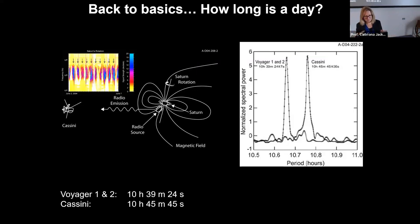And so we actually only discovered the length of a day on Saturn back in 2019. By the time the Cassini mission had ended, we had collected all of the data from 13 years of the mission. And there were some very, very close-in orbits at the end of the mission, which allowed us to look at fluctuations in the gravity field and specifically at waves in Saturn's rings. And they actually told us that the true length of a day on Saturn is 10 hours and 33 minutes. So neither of these were correct.